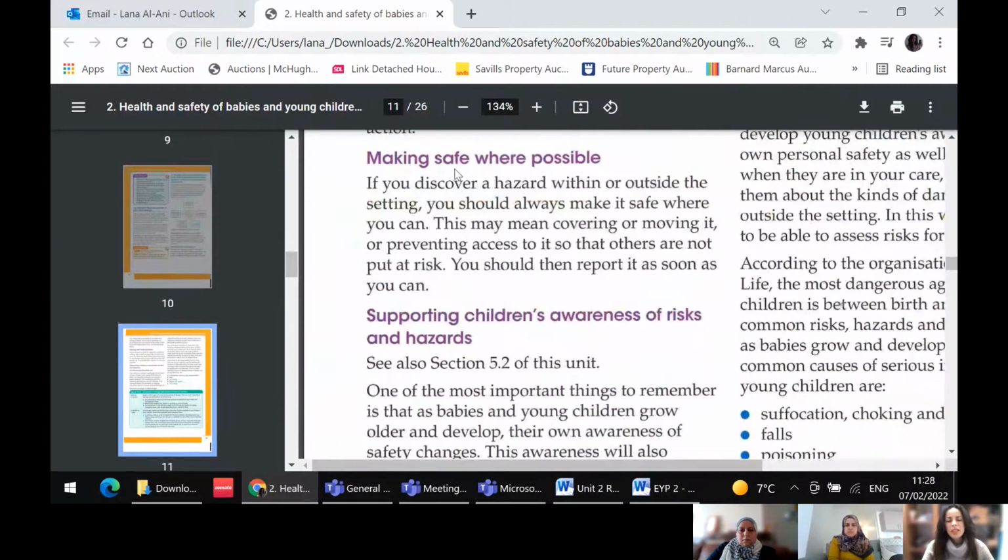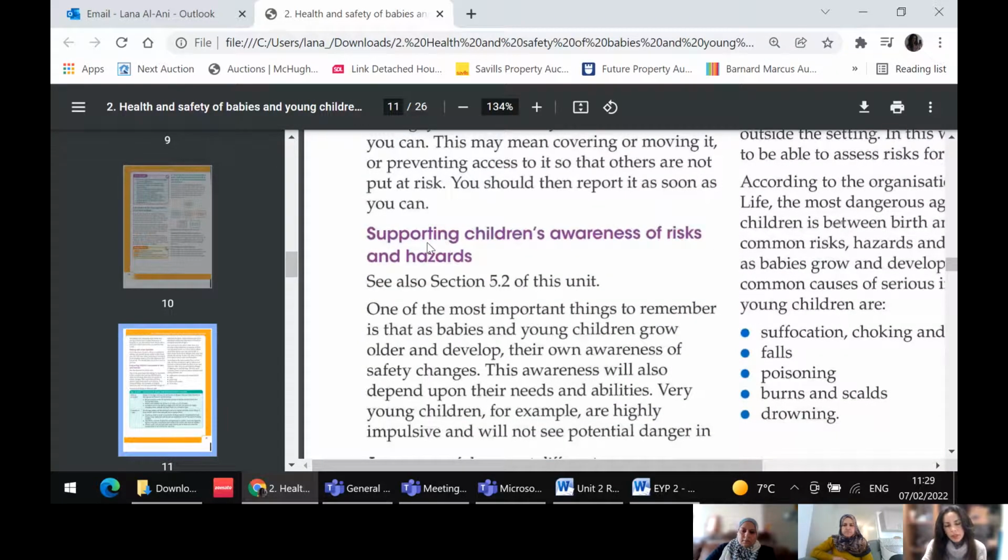Number 3, making safe where it's possible, which means if you discover any hazard, you need to cover it or move it. Let us say a machine has been burned by the electricity. You need to take this machine, take the plug off, and keep it safe in a storage. You can't just keep it in front of the kids or the babies. It might be dangerous if they come close to it, to play close to it.